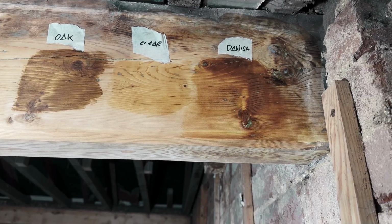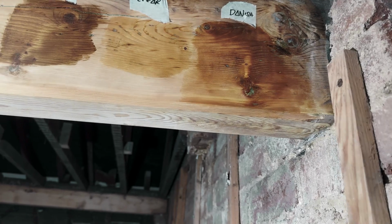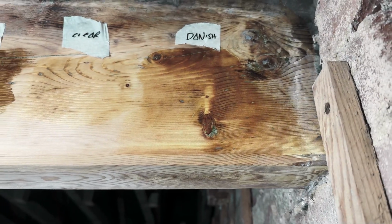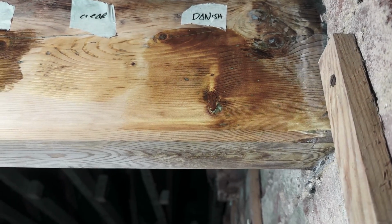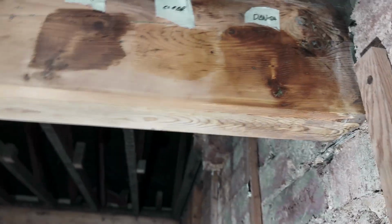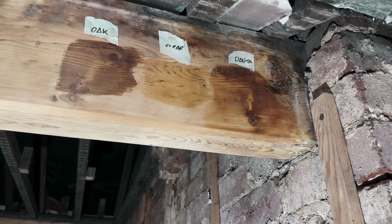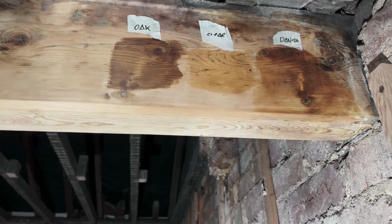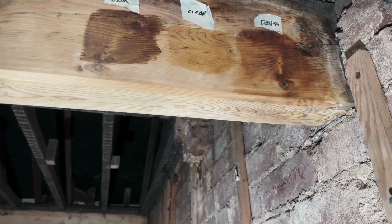And then that last one there, the Danish, I just thought it brought out so much more of the colour. I wasn't expecting to like the Danish so much, because it's kind of a less interesting finish in terms of what people go for. Like people often go for a Danish oil or a teak oil, but actually it just looks so much better. It makes the wood look fantastic. So I reckon I'm just gonna do it with Danish oil.